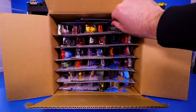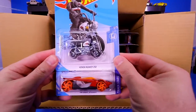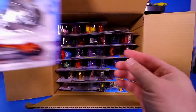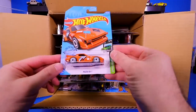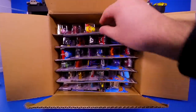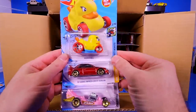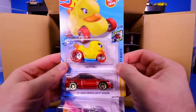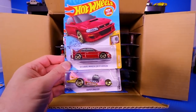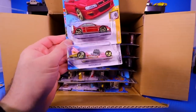All right, let's get started at the top right here. And the first one we have is the Honda Monkey Z50 and the Hot Wheels Warp Speeder. And up top, we've got a Mazda RX-7. I like this casting, it's nice. And we got a couple of ones that we saw in the previous cases. We've got the Duck and Roll. And there's the 98 Subaru Impreza 22B STI version. Like I said, we saw that one in the previous case. And then there's the Diaper Dragger.